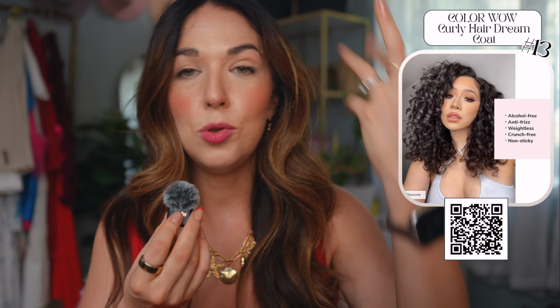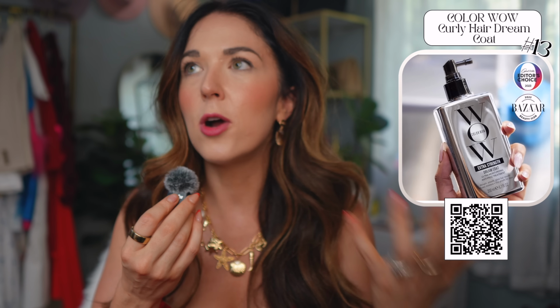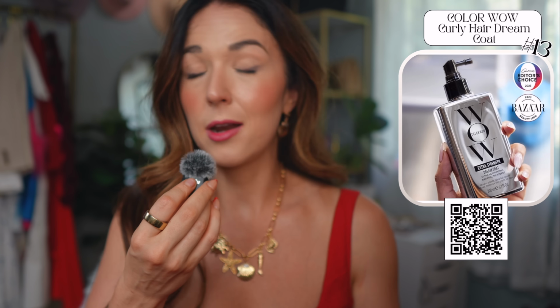What I love about it is when you use it once, it lasts for 3 shampoos, so you don't even have to use it every time you wash your hair. One bottle of this can usually last me about a year because I wash my hair maybe like twice a week. So if you do the math, I'm not washing my hair a ton. So you can make this product really last.